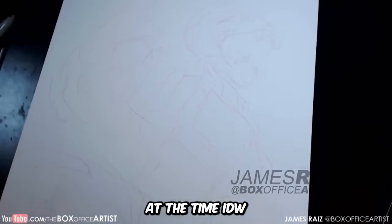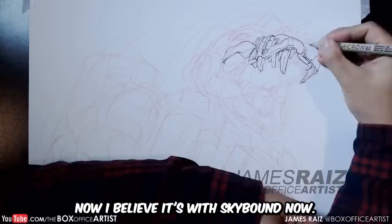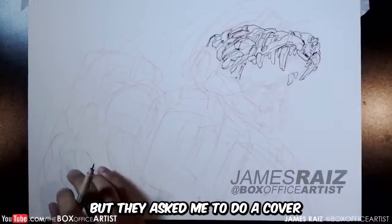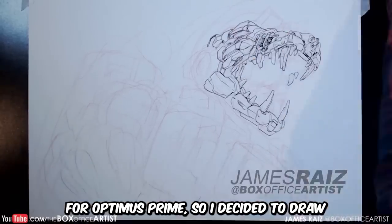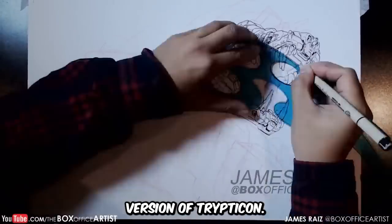Next one, at the time IDW still had the Transformers license, now I believe it's with Skybound, but they asked me to do a cover for Optimus Prime. So I decided to draw this very detailed version of Trypticon.